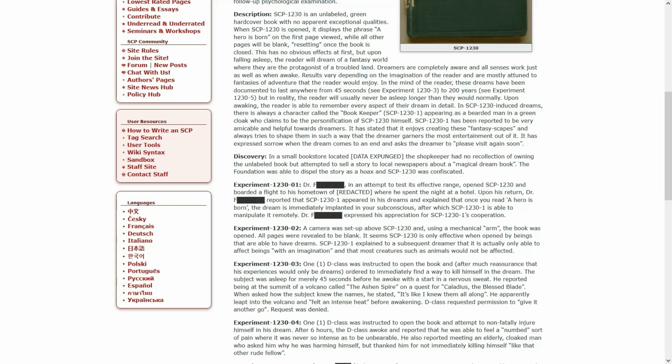SCP-1230 is an unlabeled green hardcover book with no apparent exceptional qualities. When it's opened, it displays the phrase, "A hero was born," on the first page viewed, while all other pages will be blank, resetting once the book is closed. This has no obvious effects at first, but upon falling asleep, the reader will dream of a fantasy world, where they are the protagonists of a troubled land. Dreamers are completely aware and all senses work just as well as when awake.